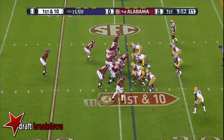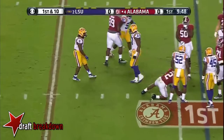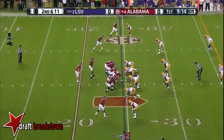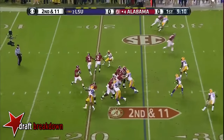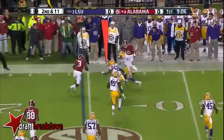First and 10. Alabama from their own 26-yard line. Coker on the give. This time they stumped up the middle. And Kevin Steele. Henry to the left of his quarterback, takes a step up. Two wides left, one right, Ridley in motion. They fake the little toss to him. Now they throw it to him in the left flat. Catch made at the 20.